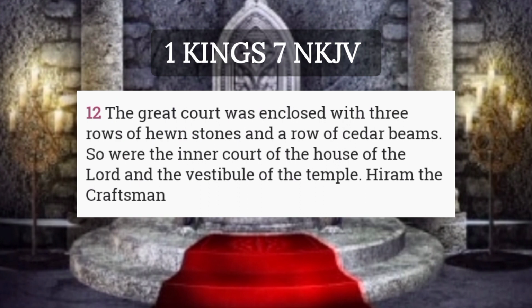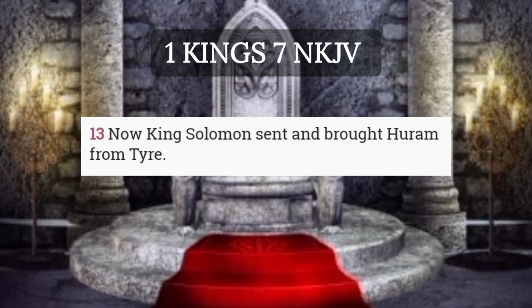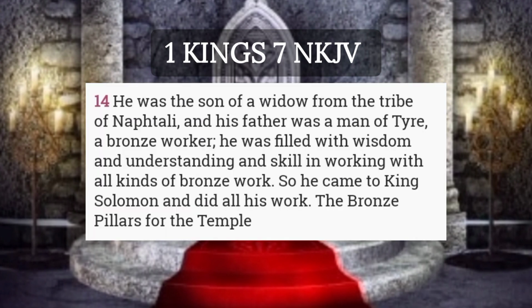Hiram the craftsman. Now King Solomon sent and brought Hiram from Tyre. He was the son of a widow from the tribe of Naphtali, and his father was a man of Tyre, a bronze worker. He was filled with wisdom and understanding and skill in working with all kinds of bronze work. So he came to King Solomon and did all his work.